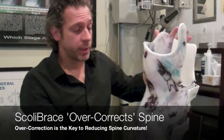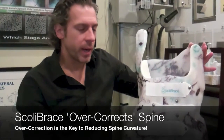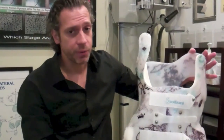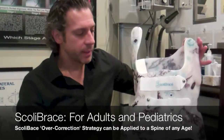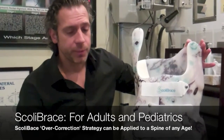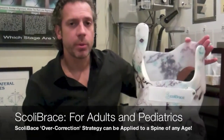And then when it's worn, it is actually dramatically overcorrecting the spine and the torso. So the more it's worn, the more correction occurs. The preliminary evidence coming out on the ScoliBrace is showing dramatic corrections and reductions of curvatures in pediatrics with scoliosis. So that's the main difference between the traditional rigid brace and the new ScoliBrace that's on the market.